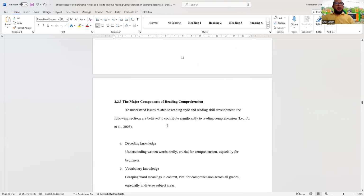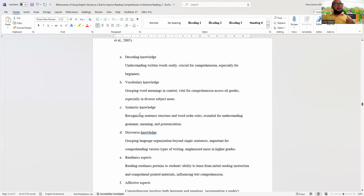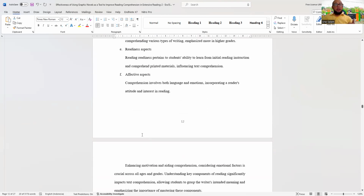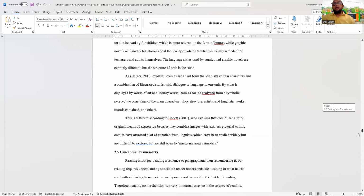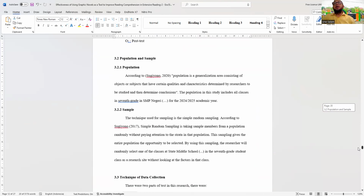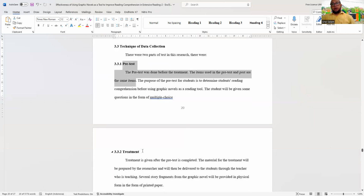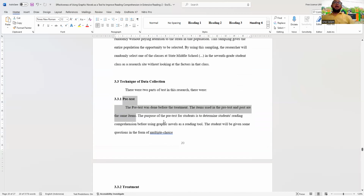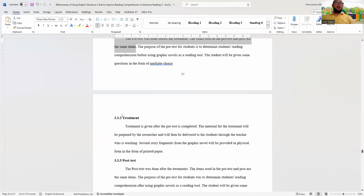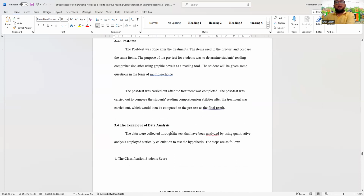Ini kamu bilang, major component of reading comprehension: decoding, vocabulary, syntactic, discourse, reading aspect, affective, dan sebagainya. Kalau ini bagian daripada komponen comprehension, berarti kalau mengukur comprehension, tesnya itu harus mengandung aspek-aspek yang di atas tadi. Nah, di sini kamu tidak jelaskan. So I think you need to talk about this properly di bagian ini. Jangan sampai ada lagi teknik of data collection tapi isinya kok pretest, treatment, posttest. I keep telling this many times, tapi masih nggak seperti itu.